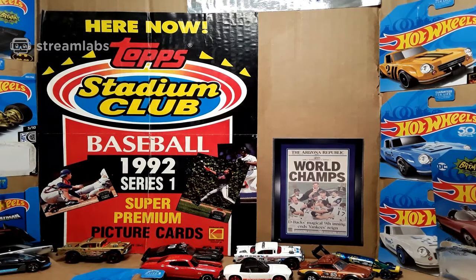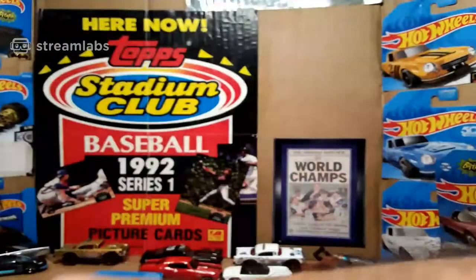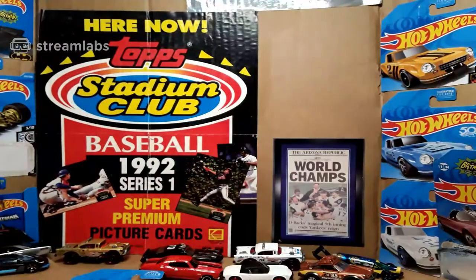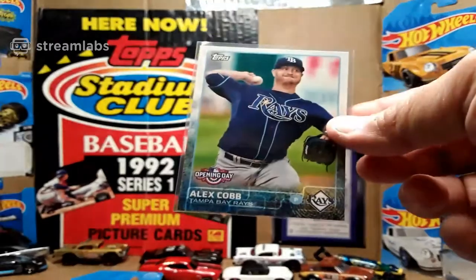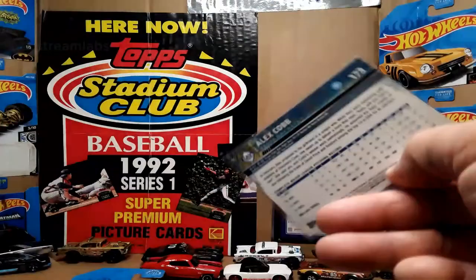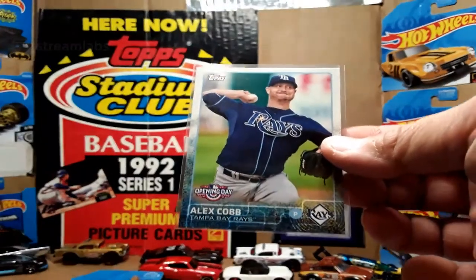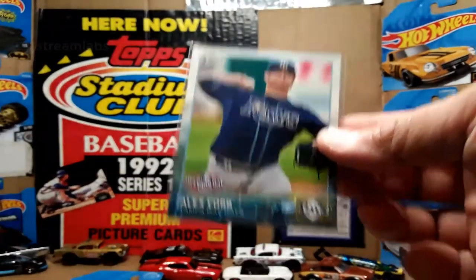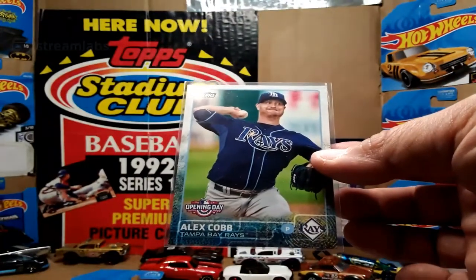All right. Then I've got this Topps Chrome. Can't be Kevin Kiermaier. These are 2015, I believe. 2015 Topps Opening Day, Alex Cobb. The 2015 Opening Day set was the first set that I built, and it was also the box of cards. I bought a $20 blaster, 2015 Opening Day from Walmart, and that was the beginning of the end for me.